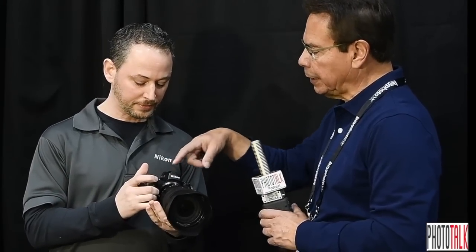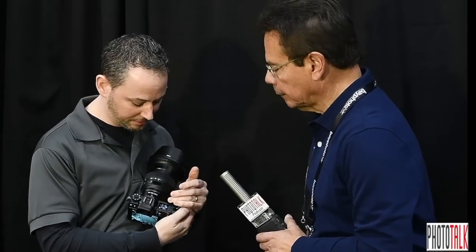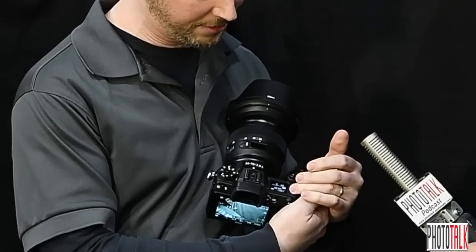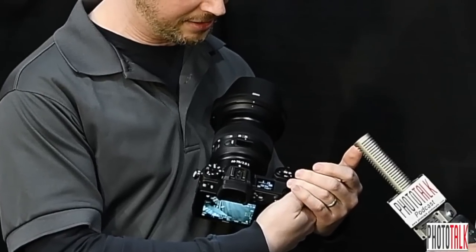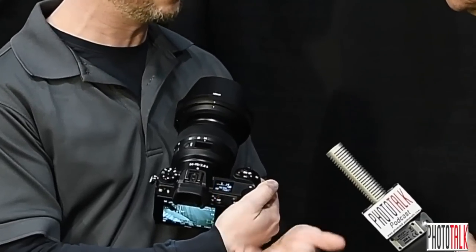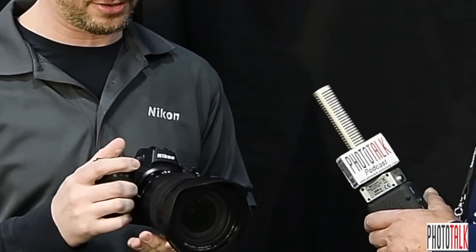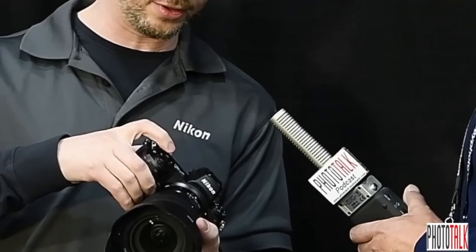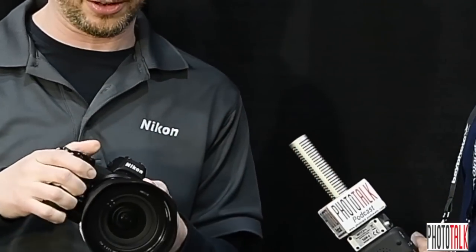You have a top deck display, where you're seeing all your critical information: aperture, shutter, your ISO setting, and how many shots you have left on the card at the size of image that you have. One nice thing on the top is the ISO button. Really nice, you just hold down the ISO button, rotate the dial, and you're all set. And that's the way these cameras function.